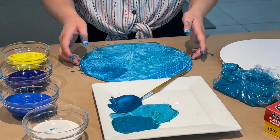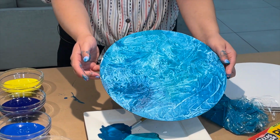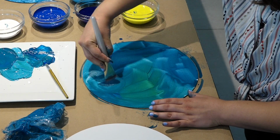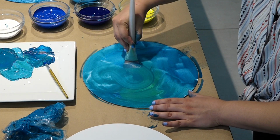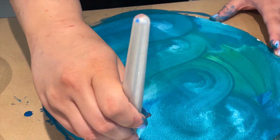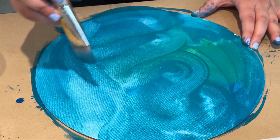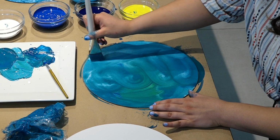I'm going to show some other variations with the other ones. With bigger brushes, something I like to do is press them in and swirl them around. And sometimes that leaves really interesting lines and shapes.